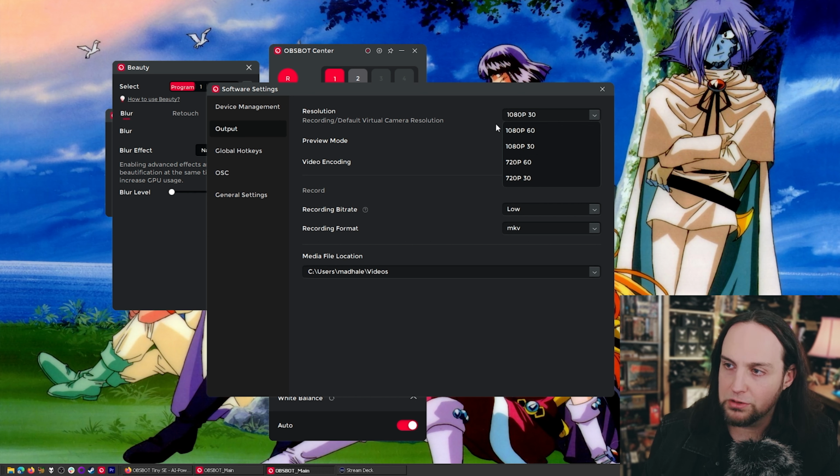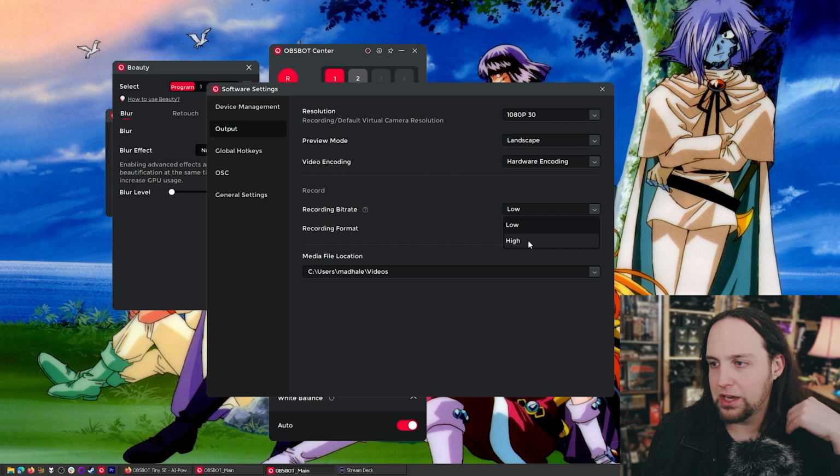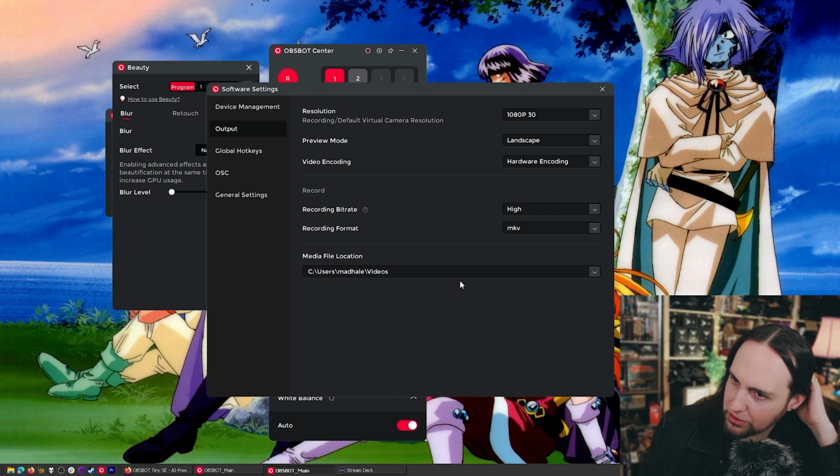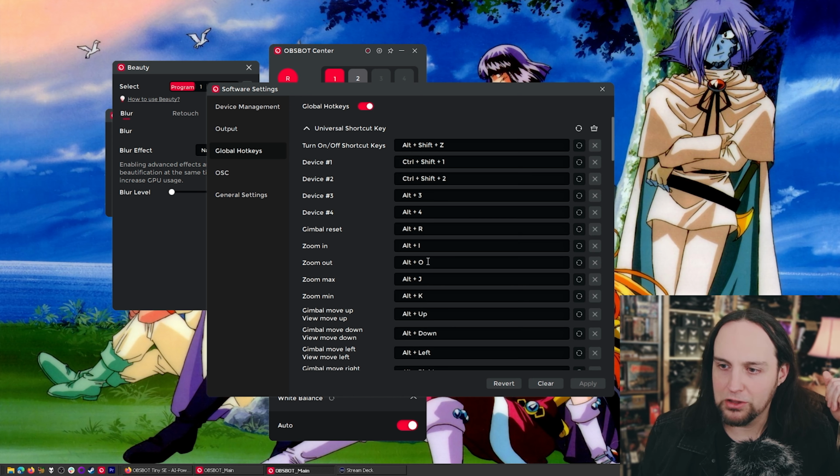It'll do 60, it'll do 100, depending on the device that you're using. And then I'm using software encoding, but I can switch over to hardware. It should be just fine. And then bitrate here, yes, high bitrate. I have a gazillion core computer. So there we go. And there's my global hotkeys.